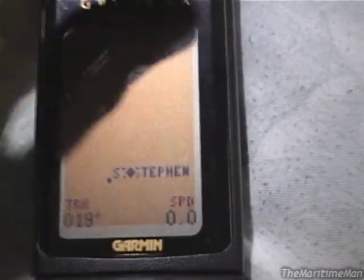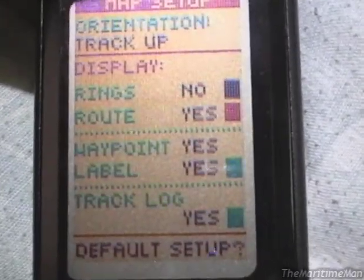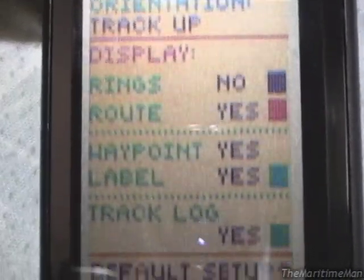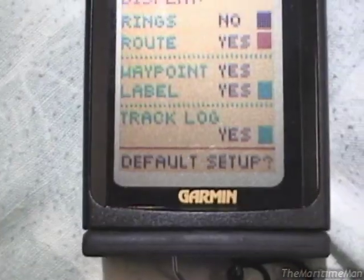Now if I press enter on the map page, I get some settings, we have the map setup where you can actually change the colors of stuff like your track log, any routes you set and stuff like that, and whether your orientation is track up or north up. So that's pretty cool.